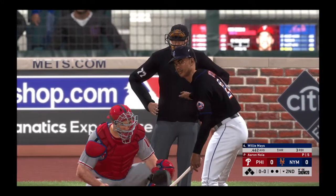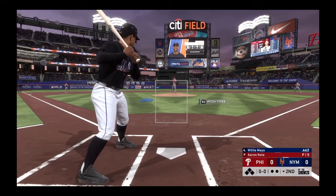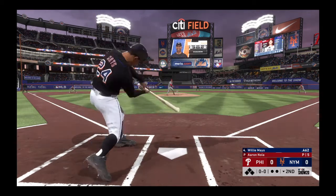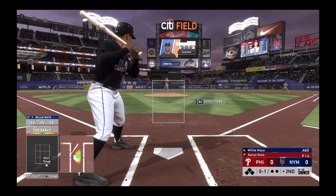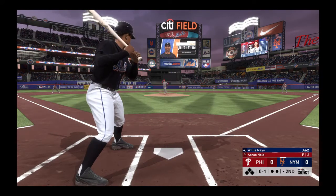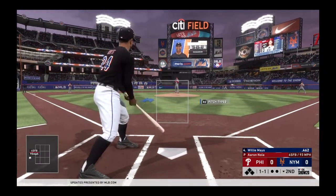Striding into the box, Willie Mays. He'll begin things here against Aaron Nola. Ready to deliver. Here's the first pitch. Tried to golf at it, but he missed, strike one. Fastball misses inside. It's even at 1.